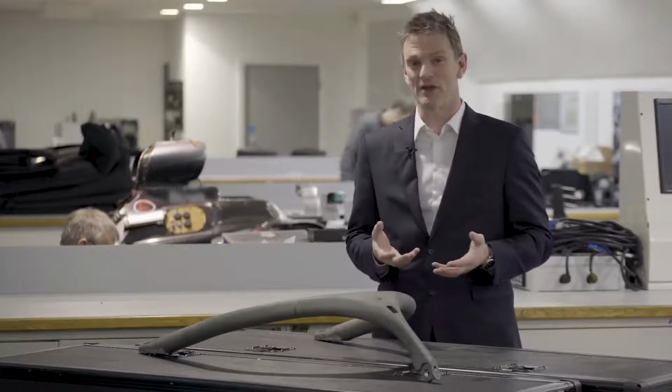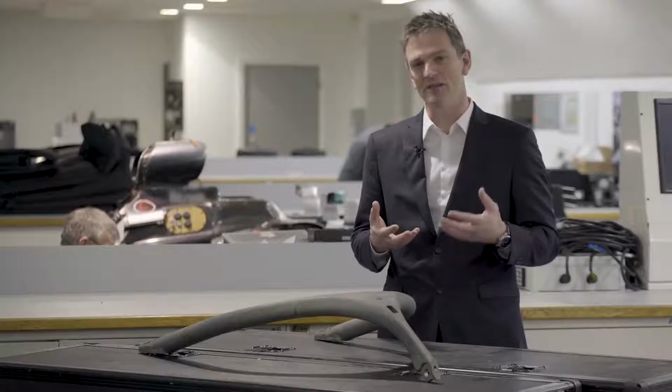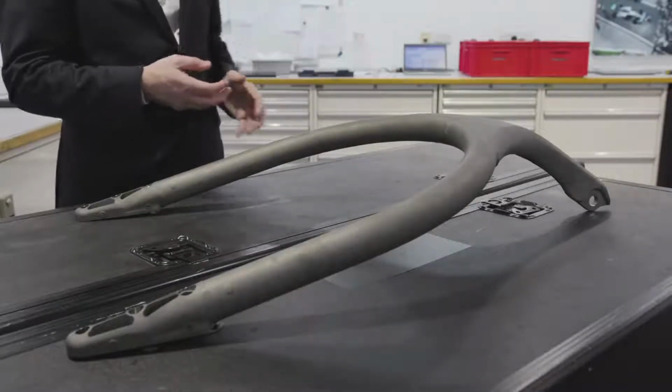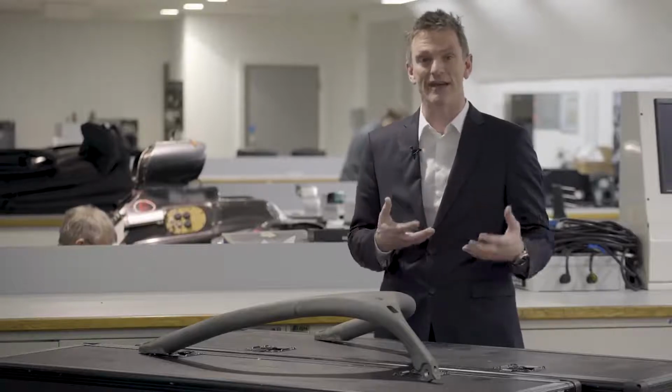We had to strengthen the design of the chassis so that it would be able to take roughly the weight of a London double-decker bus sitting on top of this Halo, to make sure that it would be strong enough to withstand the type of event that it is designed to protect the driver's head against.